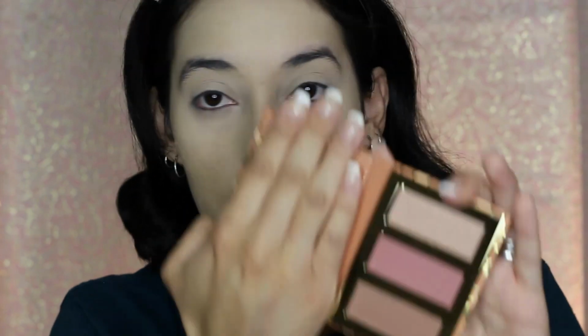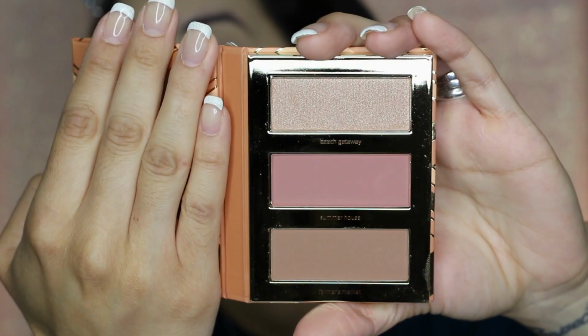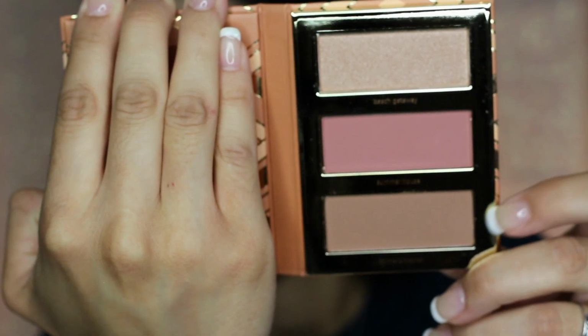I'm gonna be using the Tarte Hamptons Weekender Contour Palette, and it comes like this. This one's Farmer's Market. I'll bronze a little bit.